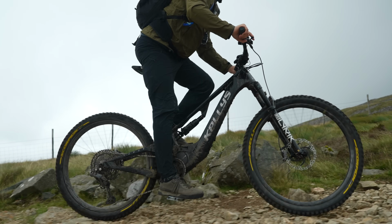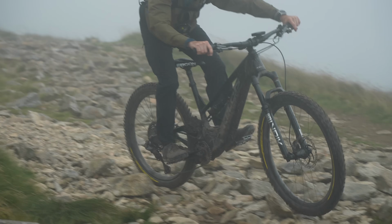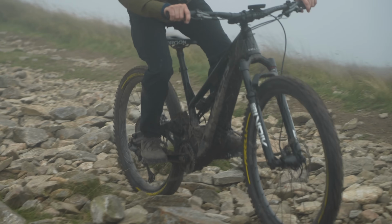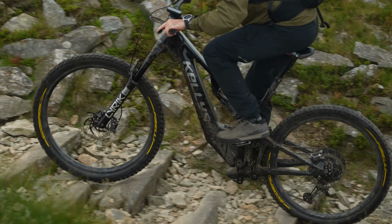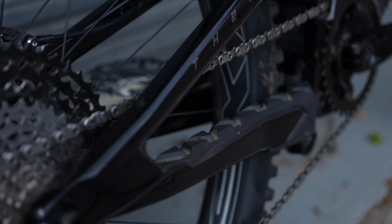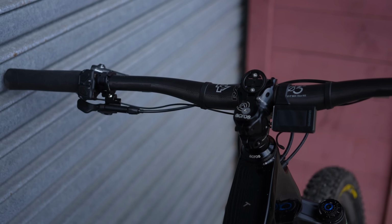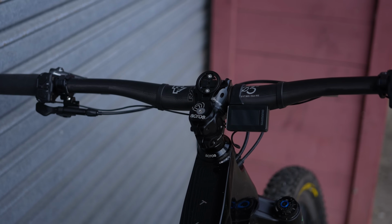We've got this really low standover height, so it's easy to move around on the bike. A slack head angle too, so it's nice and stable on downhills, and a steepish seat angle, which is really good for climbing. The detailing is good too. We've got frame protection in loads of places, and really neat and user-friendly cable routing and clever attention to detail.